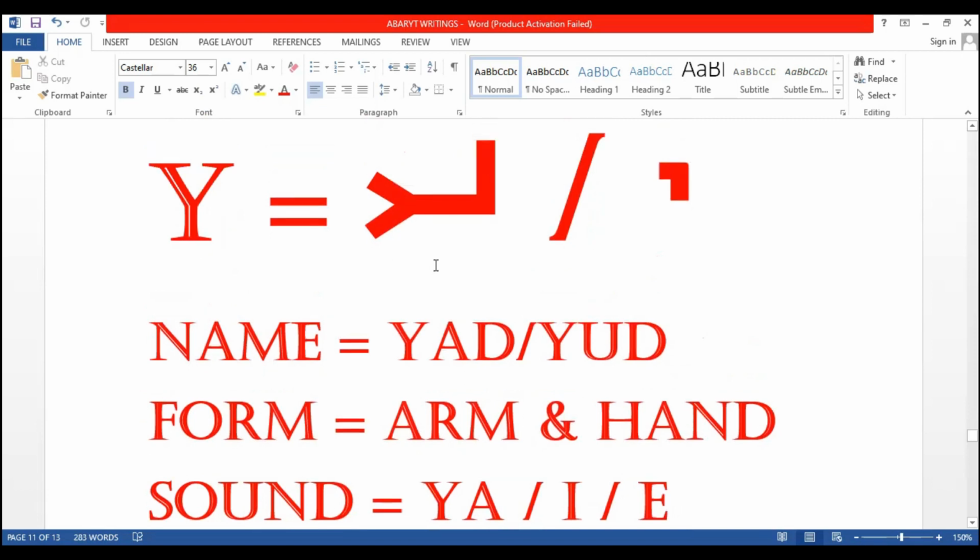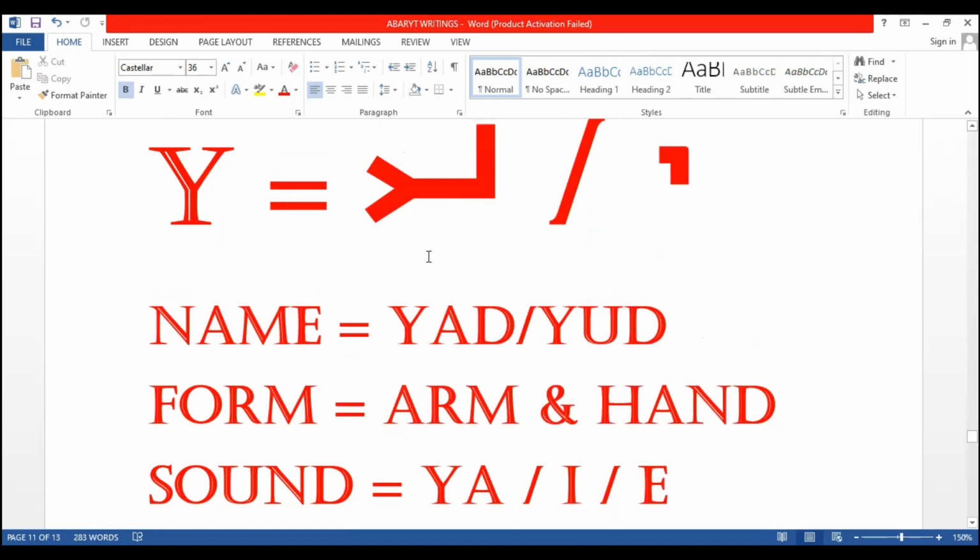Now, how do we get this I or E sound? If the Yad, the Y, is not the first letter, if it's the second, third, or last letter, it gives you that I or E sound. Perfect example, when we said my sister, it would pronounce ahuti, with that I. And that's why a lot of persons are spelling ahuti with I at the end, T-I, because of the sound that the yod makes. Because it's like a vowel, it's a vowel as well.